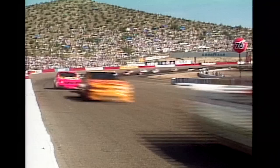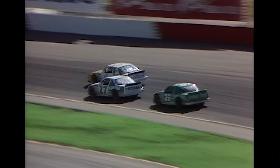Rusty Wallace right on the back bumper of Jeff Bodine. Now Rusty will look inside as the cars come out of turn number two once again and go down the backstretch. Side by side racing, it's Wallace to the inside in car number 27 and Jeff Bodine, the pole sitter, outside in number five. And Rusty is going to take the lead from Bodine, at least momentarily. Here comes Bodine back, however, on the outside.